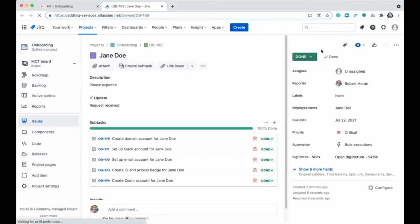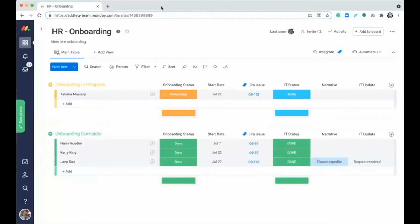Then, the status of this parent issue will sync back to the Monday board, which will change the IT status to done. And once that IT status is changed to done, the onboarding status will also be changed to done, and Jane's item will move to the onboarding complete group. And now HR can see that all of Jane's onboarding tasks have been completed.